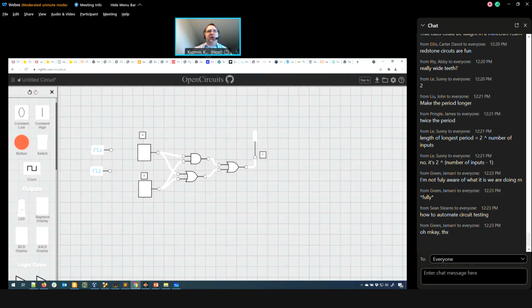So let's go back, and now we just need to make sure that our clock delay, I believe that's how this OpenCircuits component calls their period, we make it twice as long, and you can see that it changes the color slower. And we can then just connect. It's not letting me do that, so you cannot have 2 inputs connected together.